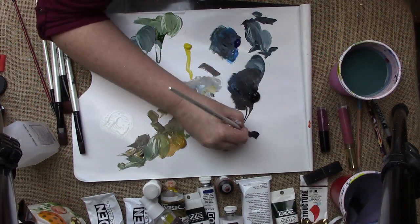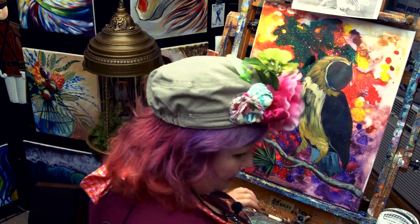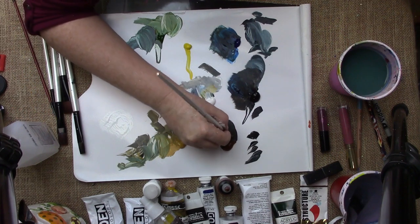My first layer of my wing is a little too much black. If that ever happens to you, just go ahead and wipe off the brush. That's why I say don't scoop from the middle. Because even coming from the side, sometimes you'll find it's too much black.